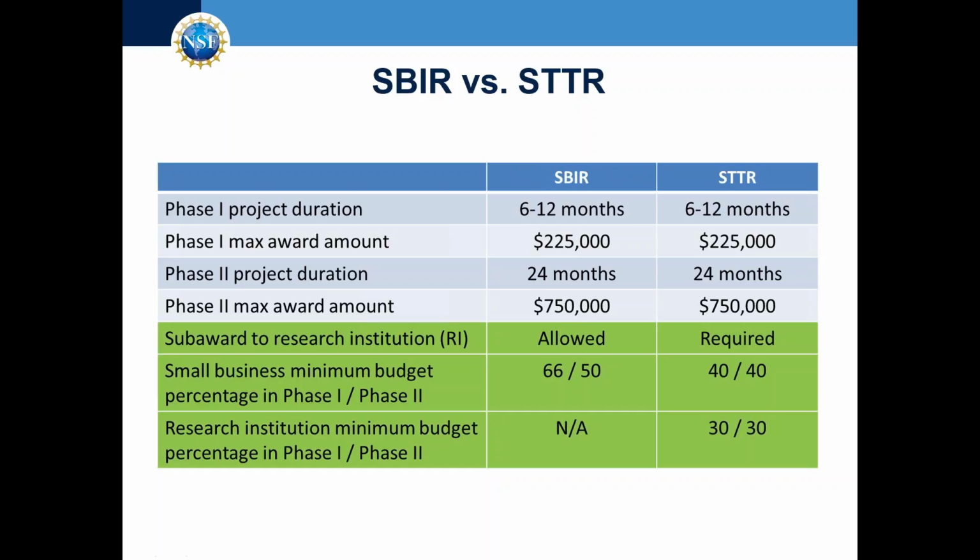So identical. The difference is really in the sub-award to a research institution. A sub-award or a collaborator at a research institution is a requirement for the STTR, but it is not a requirement for the SBIR, though it is allowed. The difference is the amount of money. If you were an SBIR company, you could provide 1/3 of the budget at phase 1 or 50% of the budget at phase 2 to a collaborating research institution.